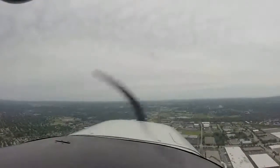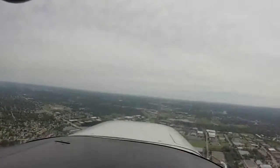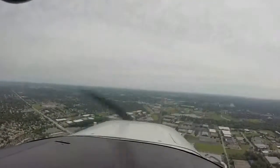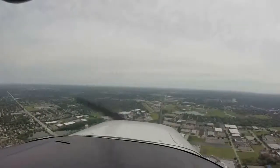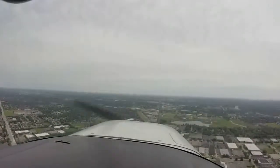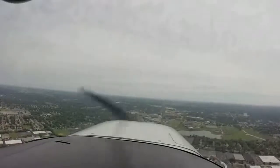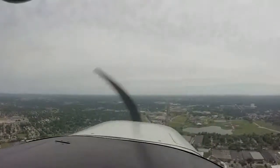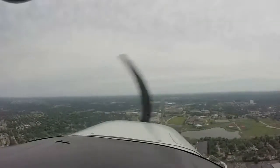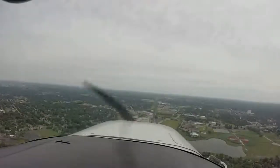Right here, you're gonna reduce the power. 1700 and 10 degrees flaps. Now, don't dive too much. You should be about 500 feet per minute. About 300 to 500 feet per minute right here. Now you're looking for your 45. It's usually around where that baseball field is at. Okay, that's when you're gonna start turning in. About right here.